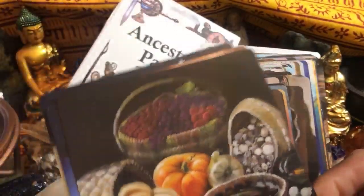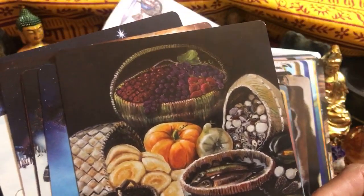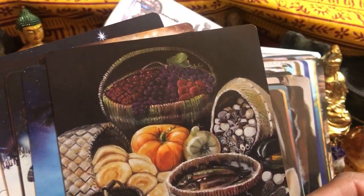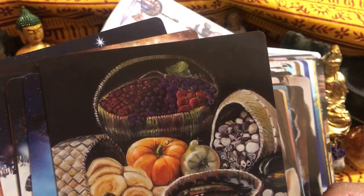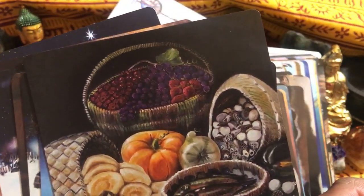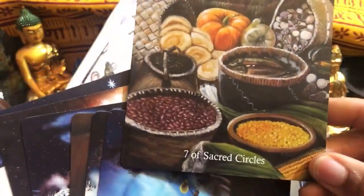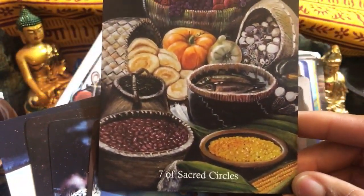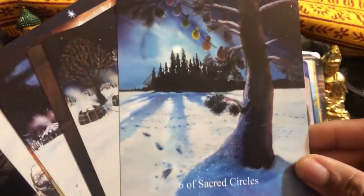7. And this card right here is making me hungry. You have your squashes, your legumes, your corn, your fish. Some fruits and berries. Bread. I'm hungry now. Thank you, Joy. You've made me hungry. That's gorgeous. 6 of Sacred Circles.